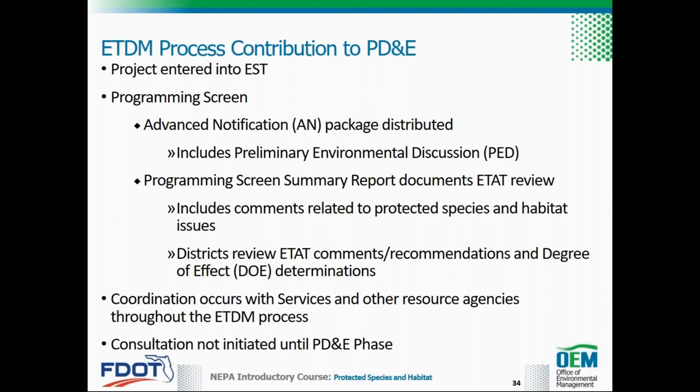Listed species and habitat impact assessment and informal or formal consultation with the services are not initiated until the PD&E phase. The ETDM coordinator and project manager should coordinate internally with permit coordinators, district environmental offices, and others who may be involved in the project following the screening.